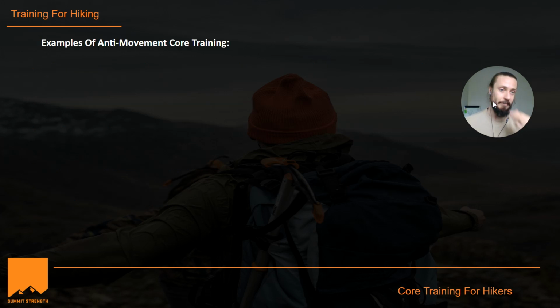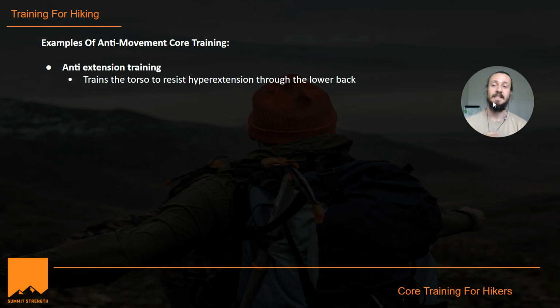Essentially, when it comes to anti-movement core training, there are really three big categories which I think are beneficial for hikers to focus on. The first one is what's called anti-extension training. These are exercises which train the torso to resist hyperextension through the lower back, a typical area where a lot of people get pain or discomfort in one way or another.